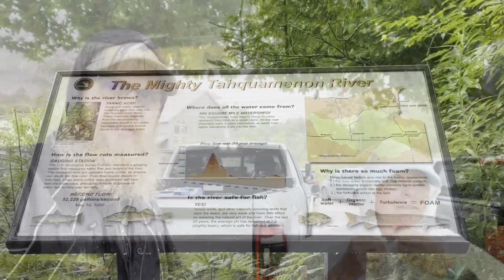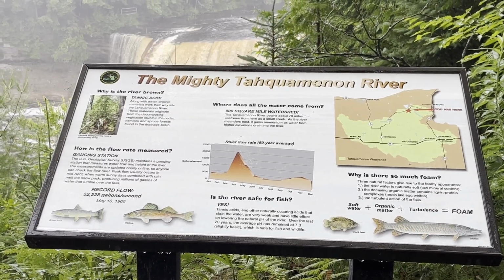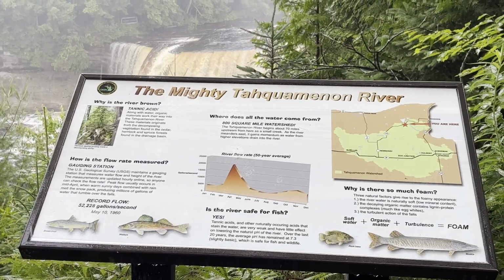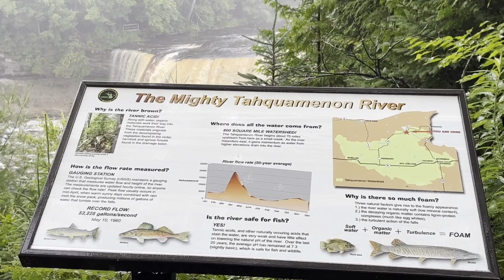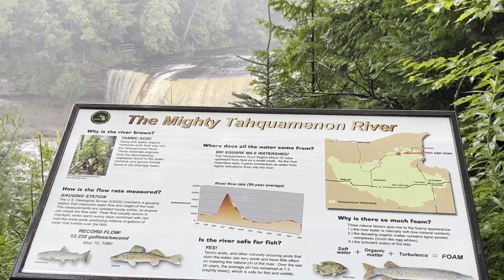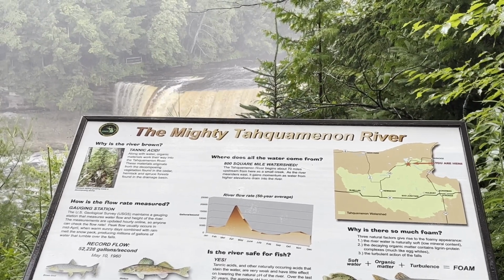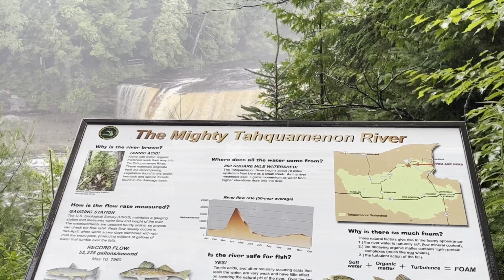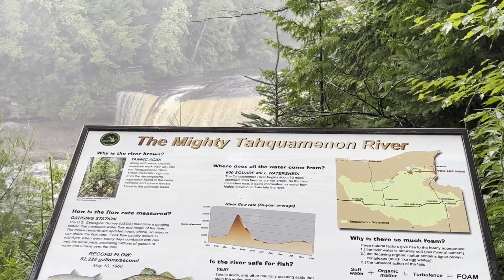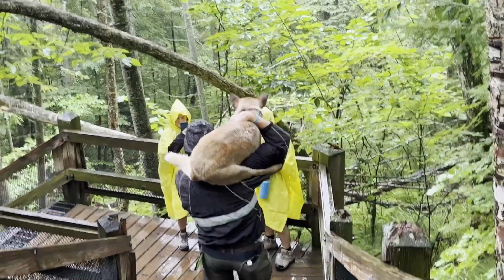We'll see. So the big question is always, why is the river brown? It's the tannic acid, along with the water. Organic material works its way into the Tahquamenon River. These materials originate from the decomposing vegetation found in the cedar, hemlock, and spruce forests in the drainage basin. Record flow is 52,228 gallons a second. Wow. Oh, Red couldn't go down the stairs, but look at that.